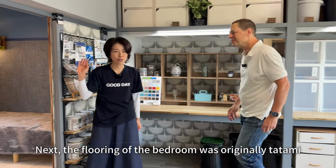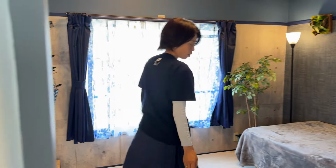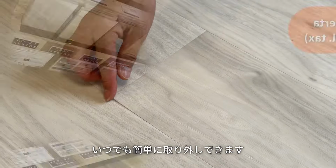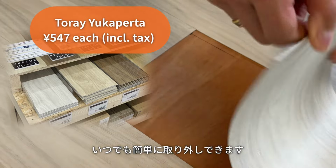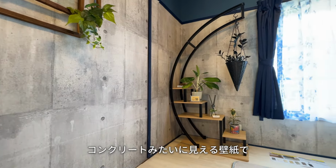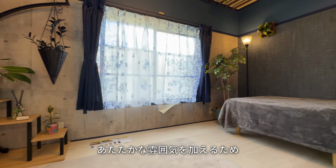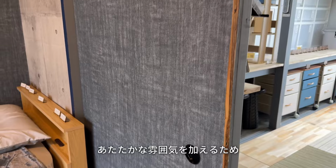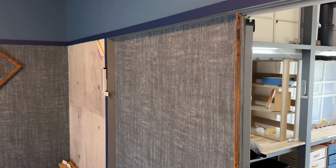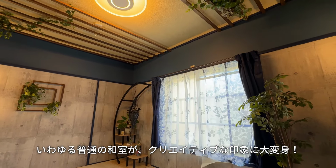And it's also easy to remove if needed. And what looks like concrete walls is actually realistic looking wallpaper that dramatically transforms the room's ambience. For a warm and organic feel, denim pattern paper was applied to the Japanese sliding doors and other walls. It's a cool and creative touch that adds much more warmth and depth to the room.